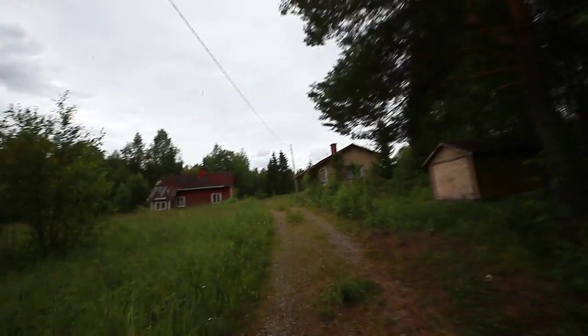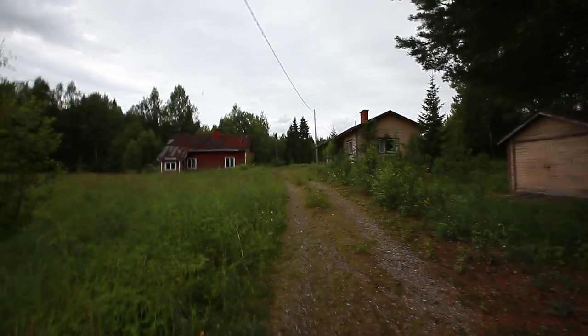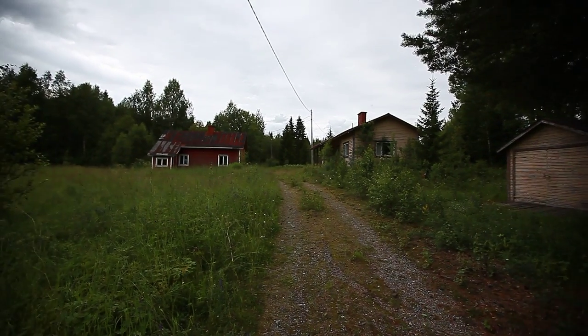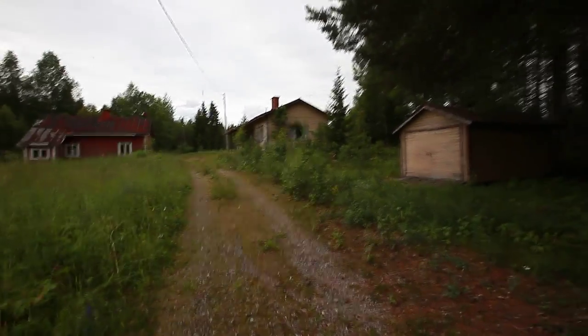This main house, I don't know which is the main house, but maybe let me focus, it's too dark, you guys. A lot of bugs too. Okay, let's start.